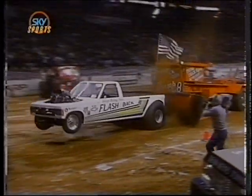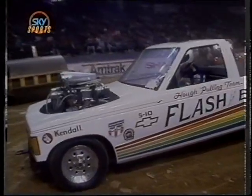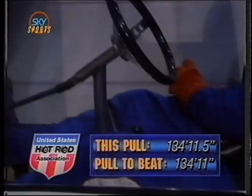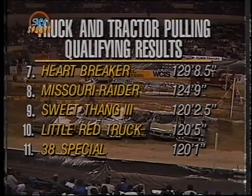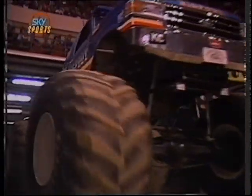The wheels come up, almost to the finish line. He's right on the line. We'll have to wait for the numbers on this one, and the crowd knows it's incredibly close. He had to beat 134 feet 11 inches. Hough pulls 134 feet 11.5 inches. Absolutely one of the most incredible pulling battles we have ever witnessed.